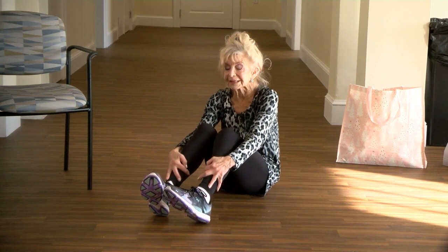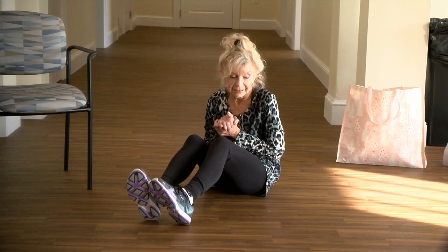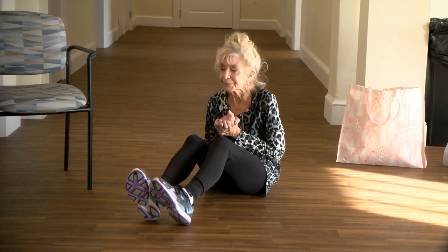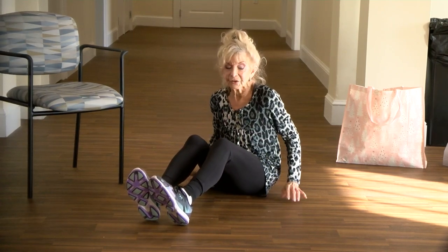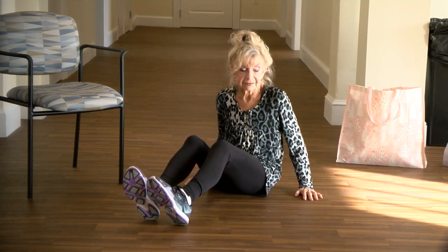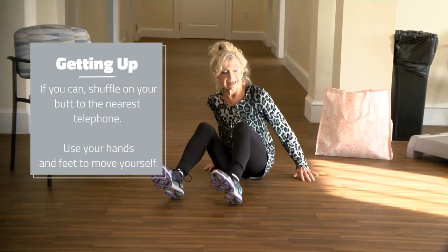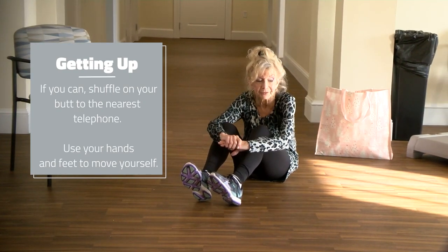So you fell and you can't find anything wrong, okay? There's a way to get up all the way, and there's a way to move a little bit. So if you wanted to move, like the phone that's just over there, you can move on your little butt and use your hands and get over to the phone. You got me? That's one way to do it.